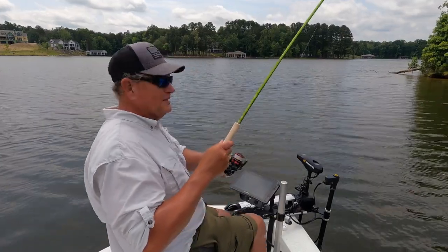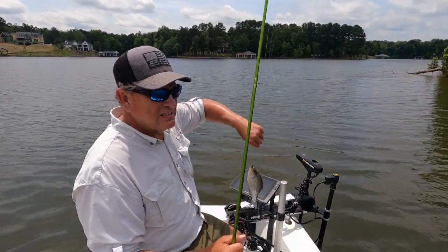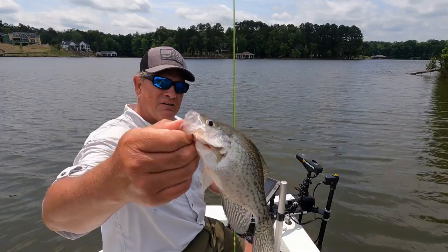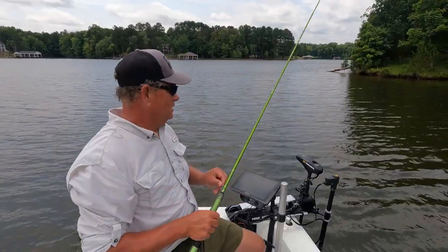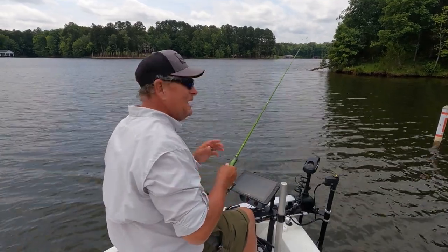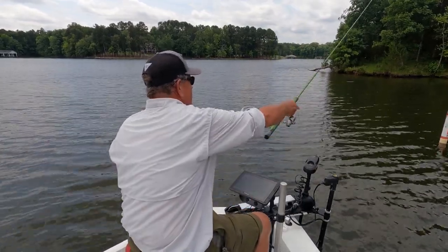There we go. I'm just easing up there real easy, trying not to run the trolling motor, waiting for one to come up there and finally decide that they want to hit the lure. You know, he's almost 10 inches. Now I'm gonna change colors on them and see if that makes a difference. And you could change the size of lure. And I may do that here in just a minute.